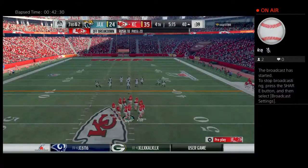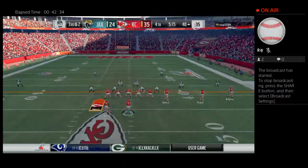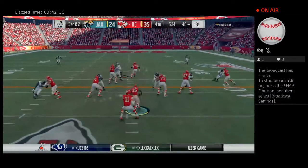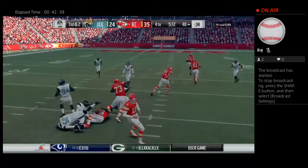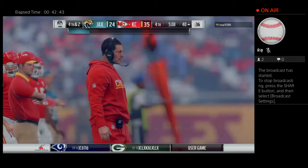And on third down, a nickel formation here defensively. They'll run it now out of the gun. Call it no gain there, and it leads to a fourth down.